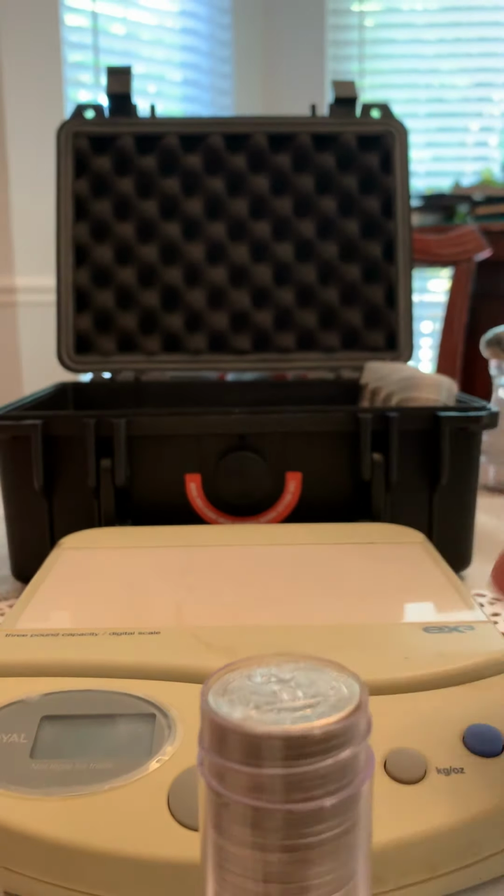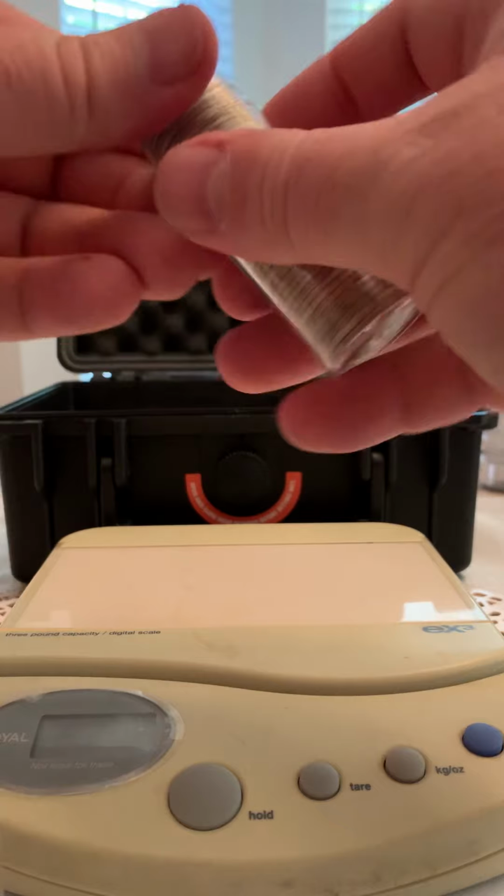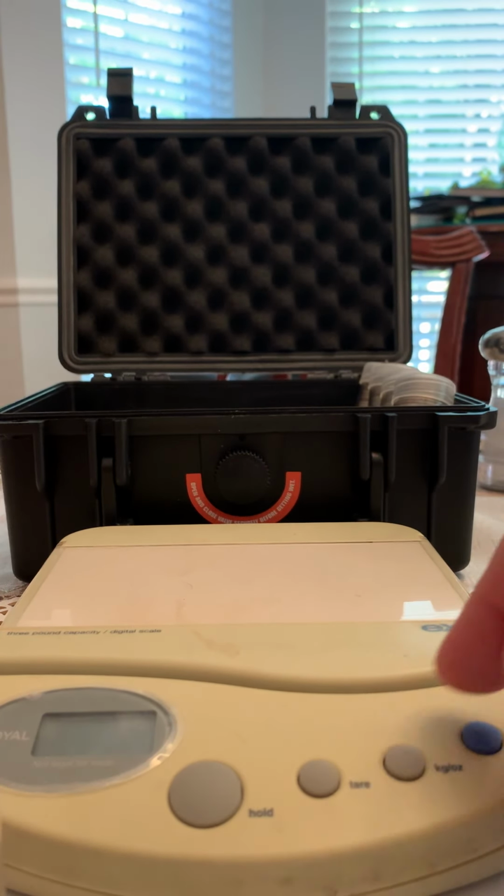And sometimes if it goes to like 1.5 grams, it'll show 2. So sometimes it rounds up to the nearest gram, or it'll round down to the nearest gram. But it's pretty close. I've tested it against some of my old jewelry scales that are legal for trade and are really good scales. When you're doing a whole bunch of something, it's okay. It gets pretty close. But anyway, I've weighed these quarters, and I'm going to do it again here.